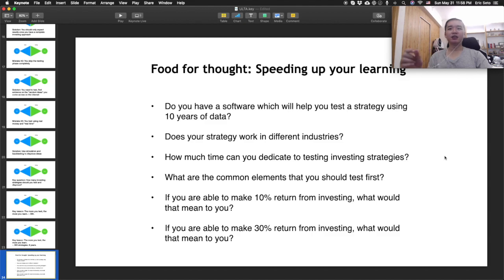How much time can you dedicate to testing investing strategies? Now, when I was testing, I tested obviously for multiple years. I was spending a couple hours every single night doing it for at least 2-3 years. And I was getting pretty frustrated because obviously I went through a lot of strategies and a lot of them don't work. And you'll be surprised, when you go on the internet, to find a lot of strategies actually don't make money over time. So how much time can you dedicate?